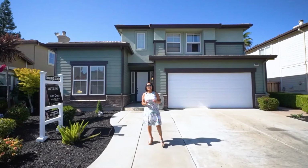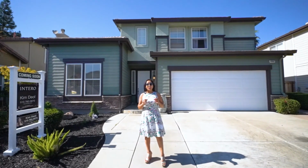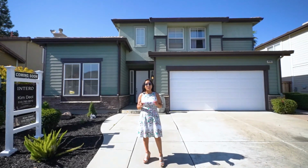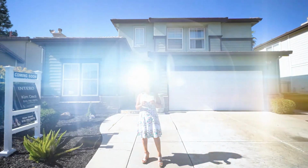Summer Glen beauty in East Dublin. This gorgeous home offers 5 bedrooms and 3 baths, with a bedroom and bathroom downstairs, which is everybody's choice. Family room, living room, dining room, and open kitchen floor.